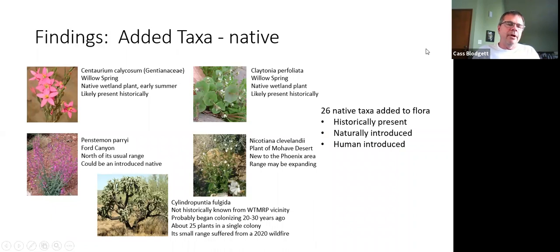Things that we found along the way: I mentioned earlier that we added 39 new taxa to the historically documented flora. 26 of them are native, and here is a little story about 5 of them. Centaurium calycosum is a member of the gentian family. It's a beautiful little wildflower if you should ever happen to see it, and it's not likely that very many do get to see it. It was found in a wet area. It's a native plant, and it's possible that this plant was always present and just not found in 1968.